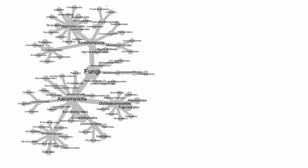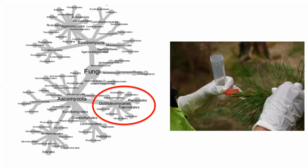Just scanning through this tree of the fungi that are present on the pine needles, the sharp-eyed people in the audience will notice that there's a group of the Dothideomycetes. And this is where Dothistroma, the fungal pathogen, sits amongst this group. The needles that we sampled were ostensibly very healthy. That was one of our requirements for sampling. And yet the pathogen, or a close neighbour, is there.